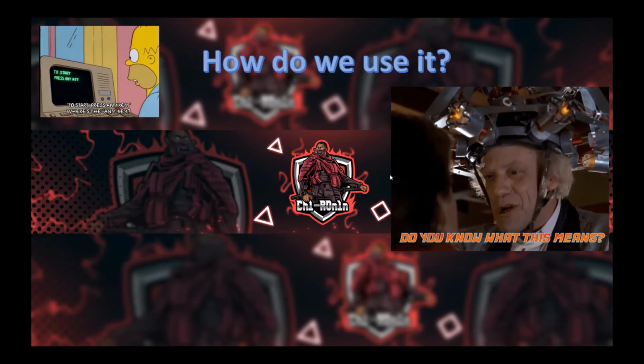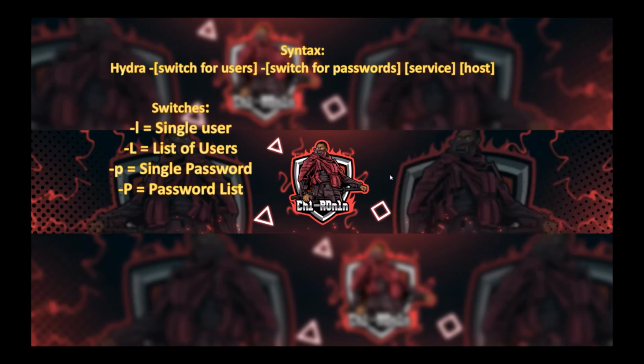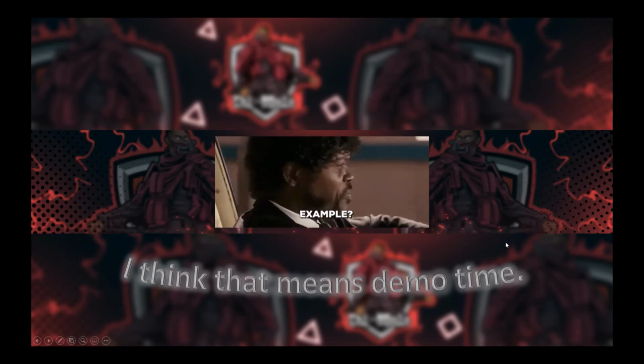So how do we use it? Let's figure it out. These are the switches that we would use. We have Hydra. We specify our switches for the users, specify switches for the password, the service, and specify the host. So the switches are lowercase l for a single user, uppercase L for our list. Same thing with passwords. Lowercase p for single password, uppercase P for a password list. Example. Let's see it.